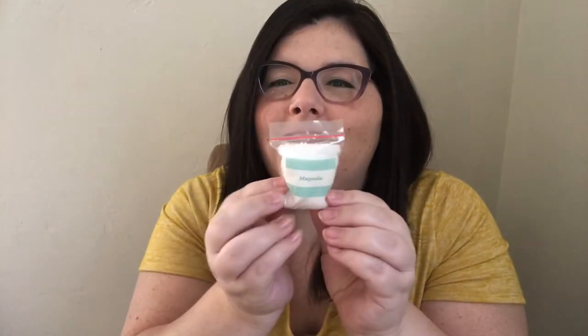So let me see. Okay. So it comes with, how cute, it comes with little packets. This one's magnolia. And this one is Asian lily. Ooh. Wow, this smells really good. And then there's lavender. So adorable. And let me see, little paper. And then it comes with a pretty little glass with a wick inside. And the bottom's really pretty, like on the inside.